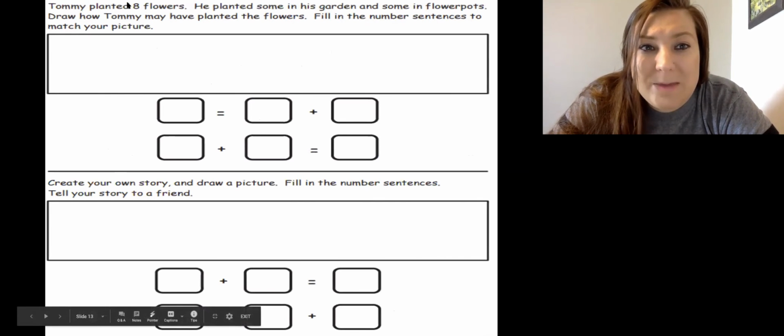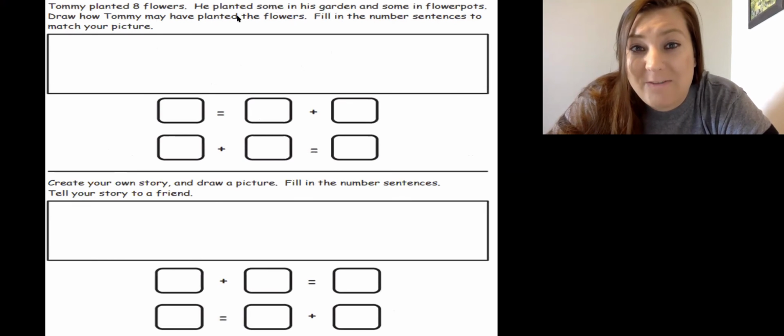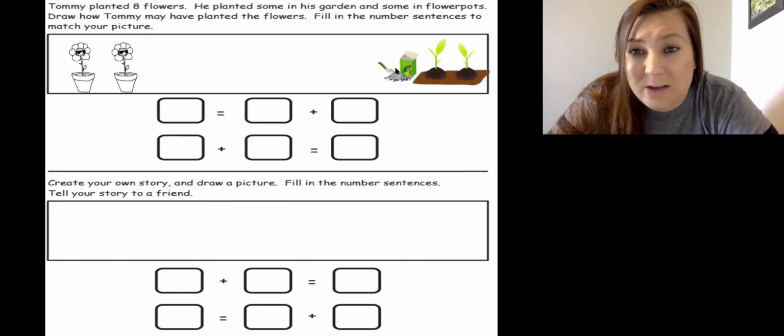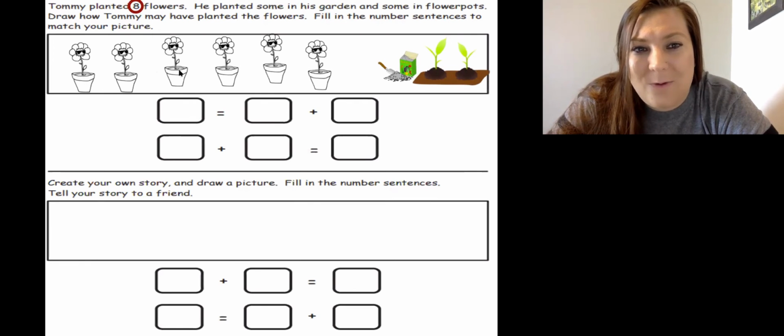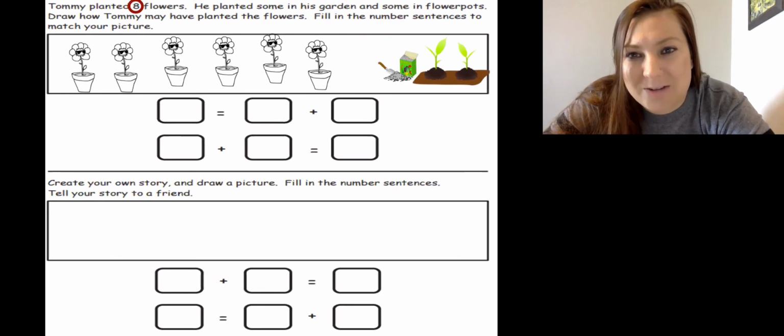It says, Tommy planted 8 flowers. He planted some in his garden and some in flower pots. Draw how Tommy may have planted the flowers. Fill in the number sentence to match your pictures. So I'm going to draw a couple in a flower pot and a couple in a garden. Do I have 8 flowers yet? No, I only have 1, 2, 3, 4. So I need to add some more. I need 8 flowers. So let's see here. I have 4, 5, 6, 7, 8. I'm going to add some more flowers in flower pots. Go ahead and draw your picture. Make sure you have 8 flowers.